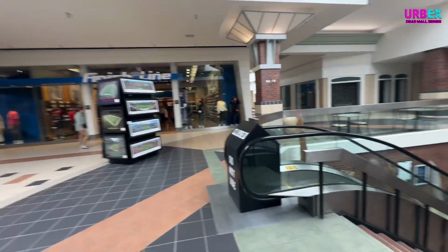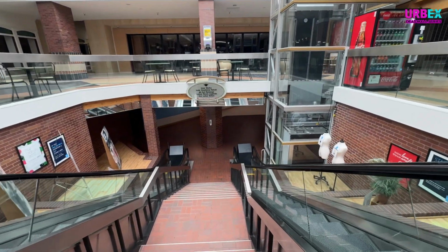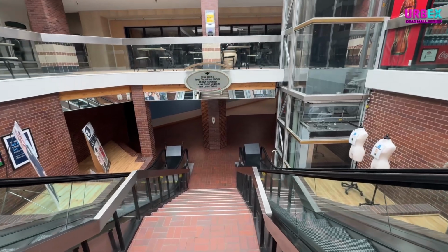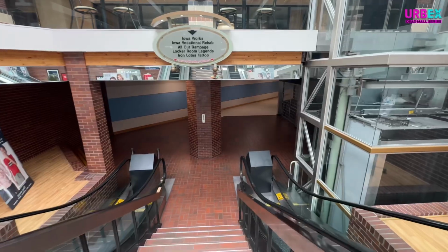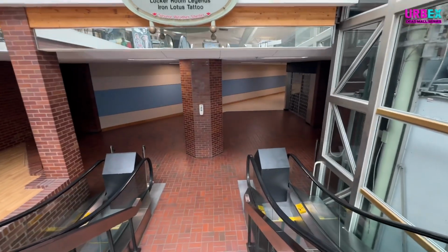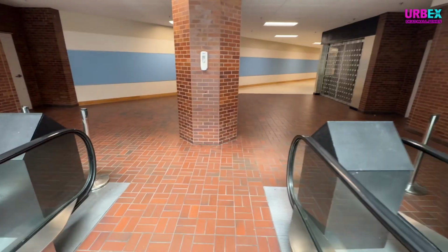All right, we're going to finally head down to the first of the two basements, and this was absolutely awesome because you could definitely tell they hadn't done a whole lot of renovations to this section of the mall, and I love it. It was really special hitting the bottom of these stairs and seeing what I believe is probably some of the original tile work.